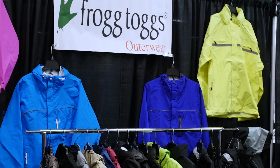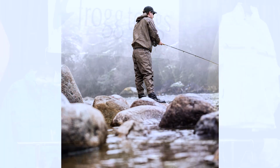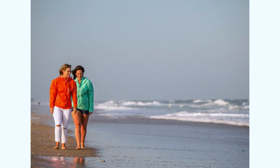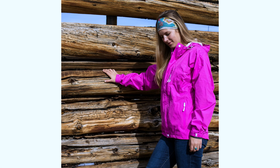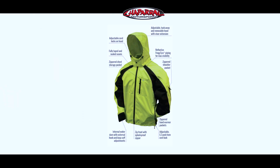For those that aren't aware of what a Frogg Togg is, can you explain the Frogg Togg and what it is in the marketplace? Sure, it's rainwear that's built around budget-conscious people, but it works. It's lightweight, packable, waterproof, breathable, windproof. It just works. Now, we've grown as a company and we still have the basic rainwear that's been around that got us started, but now we've grown into more traditional looking and use rainwear.